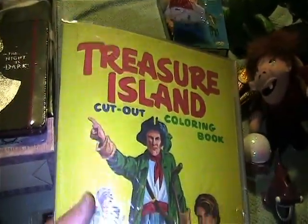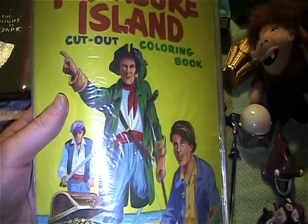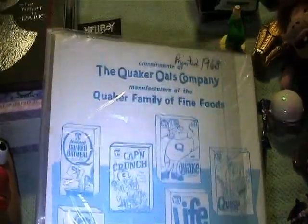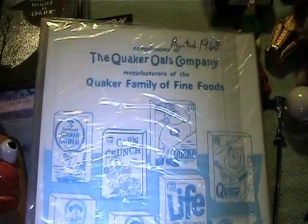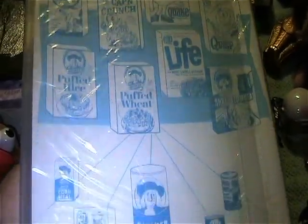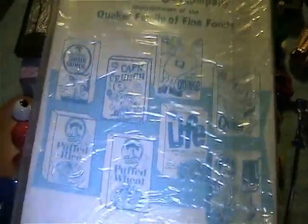And this was pretty awesome. Treasure Island cutout coloring book. This thing's still in the little shrink wrap. The bottom of it was like ripped open a little bit, but I took it out to check and it's still like minty mint. Nothing, no writing on the inside, nothing. But this was a 1968 cereal premium, I guess. So that was really cool.